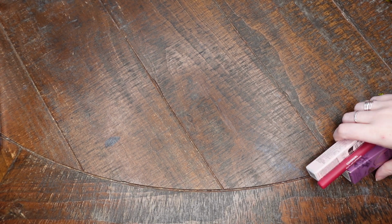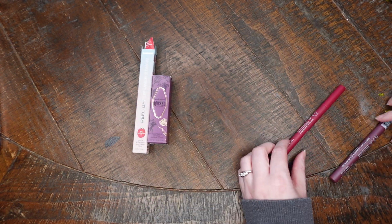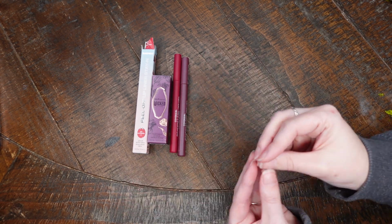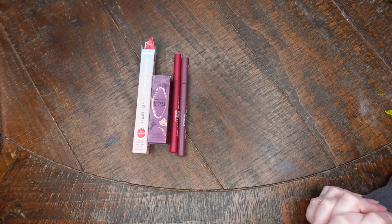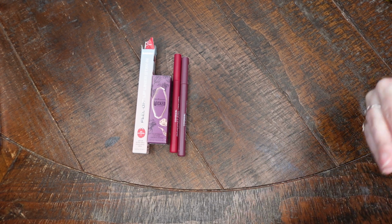Okay, now we're getting into smaller categories because they are weird. You'll see what I mean. So first we have lip stains, like actual advertised lip stains. And I have here 4 different ones. I'm gonna tell you right now, I'm not parting with any of them, but I'm just gonna talk about them real quickly.